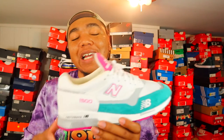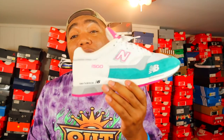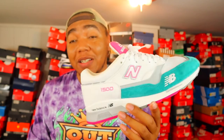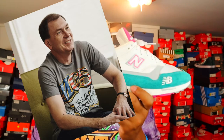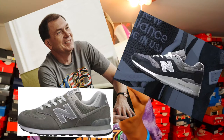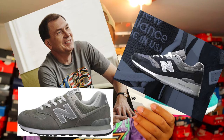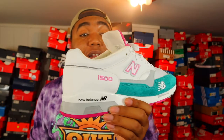As far as the history on this, not too deep though, guys. These came out in 1989 and these were meant to actually be a sport athletic sneaker. But from the looks of this, I don't really get athletic. Maybe running you could pull off. This was also designed by Steven Smith. He also designed such classics like the 574 and the 997. Definitely fly staples in the New Balance catalog.